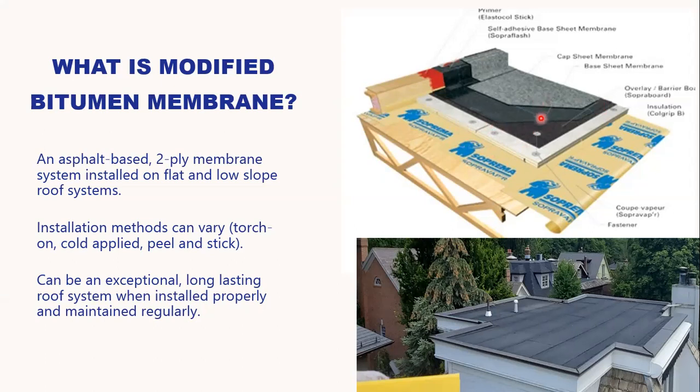It's incredibly important that this is installed both on the field surface, which would be the horizontal surface, as well as the cap sheet membrane going up any vertical points such as parapet walls, exterior walls, curbs for things like skylights or mechanical and HVAC units.